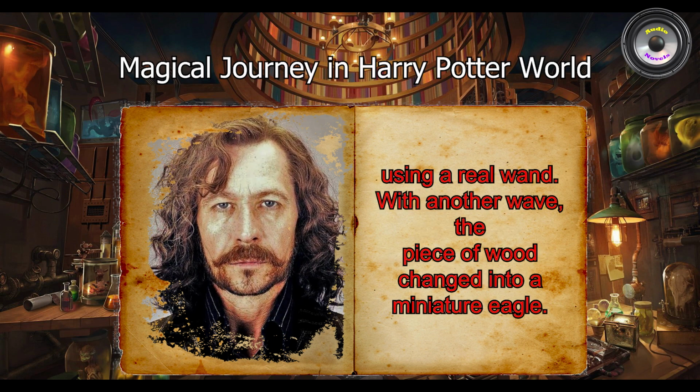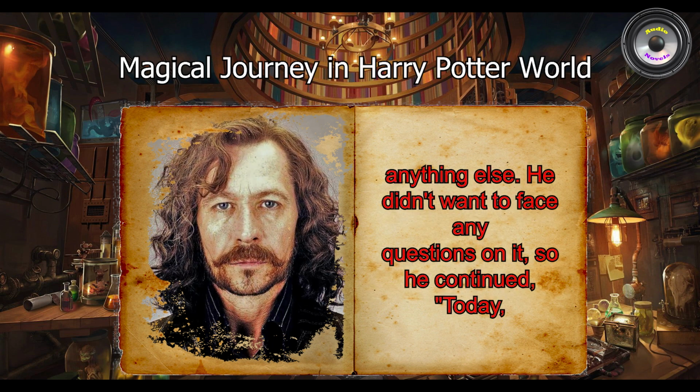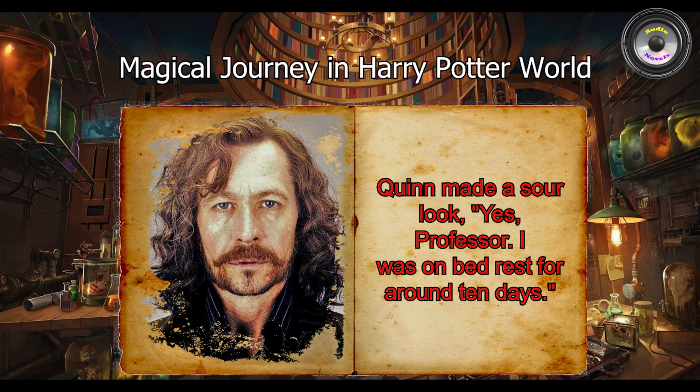With another wave, the piece of wood changed into a miniature eagle. "My grandfather bought me a book while he was traveling," said Quinn, not telling her anything else. He didn't want to face any questions on it, so he continued, "Today, I want to get some help with ice magic." "Ice?" she asked. McGonagall thought of something and asked, "Mr. West, didn't you fall into a cauldron of freezing potion?" Quinn made a sour look. "Yes, Professor. I was on bed rest for around 10 days."